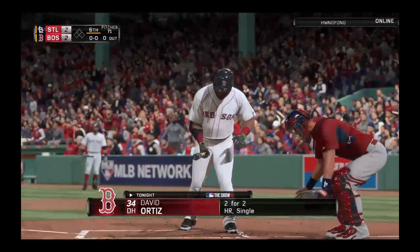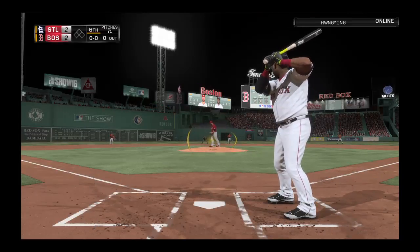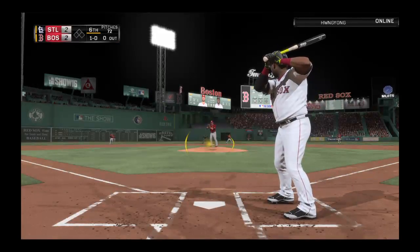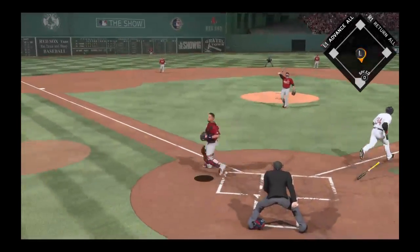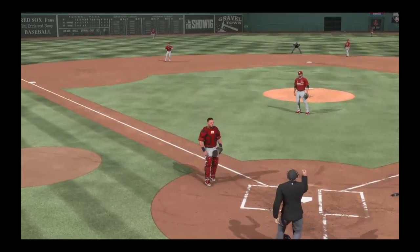David Ortiz will stand in as he'll lead things off for the Red Sox in their half of the 6th. Well, you know, he's been on base twice in this one already, so let's see if he can do it again. And he'll hold off on the slider here to start the at-bat. It's ball one. And here's a ball hit in the air. Molina is under it. Makes the play. 1 away.